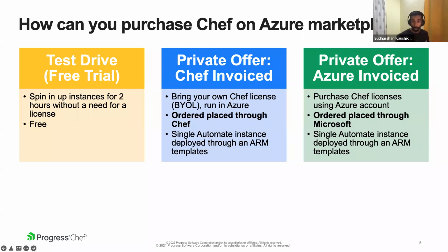We also understand that there are many who are in the phase of evaluating our product. For that, we offer a test drive through the Azure Marketplace. The test drive will spin up a free trial instance for 2 hours, and you can get a feel of what Chef is directly. Whichever is your preferred method of purchase, we are open to support it wholeheartedly.